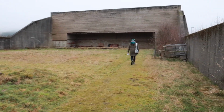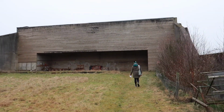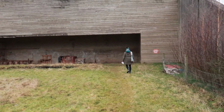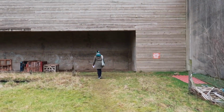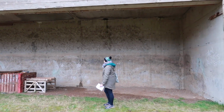We're just heading into the shooting range. Look at the size of that big building. I mean, when I say a building, I don't know if we can actually get inside it or if it's just on the outside here. We'll head down and we'll see. Oh right, aye, so we don't go inside it.